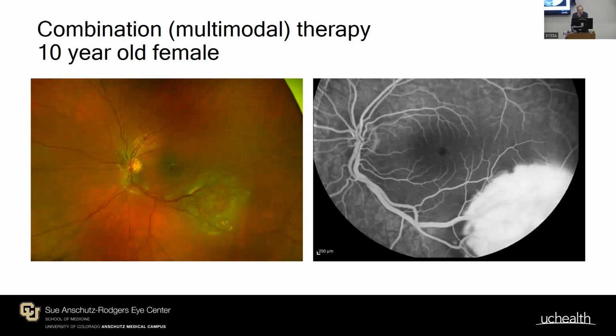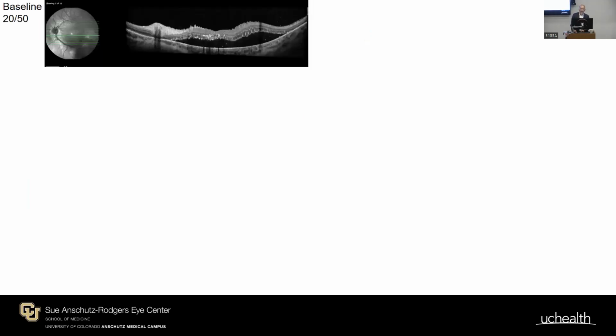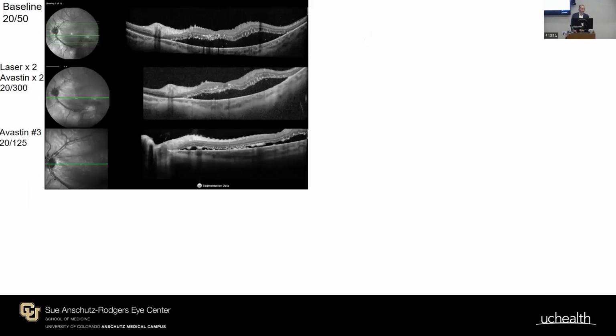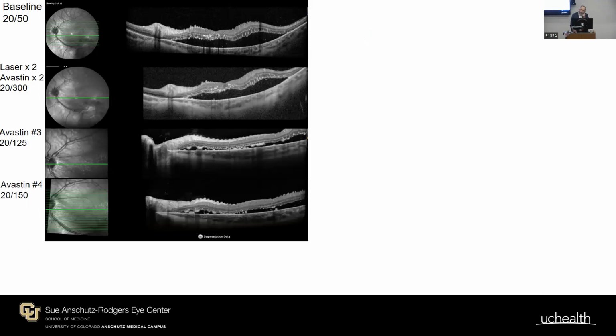So you can see on angiography, it lights up. And in fact, this tumor had grown into the subretinal space, making it just a little harder to get to. So she started 20/50, treated her with light laser and Avastin. The vision dipped. And you have to stick with these patients and this family. You will get to know them very, very well as you work with them over time.